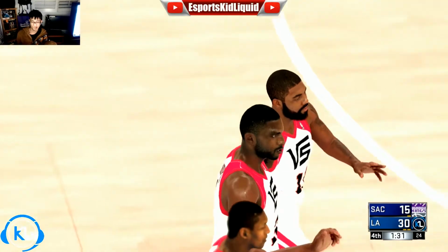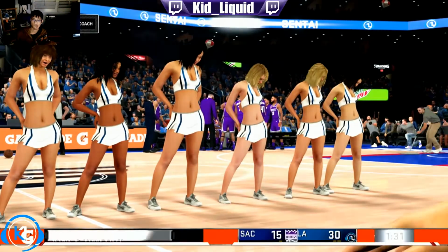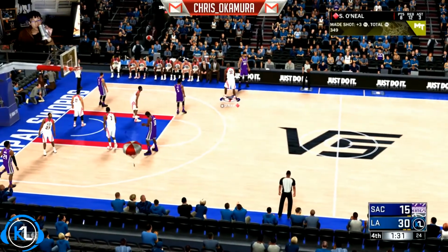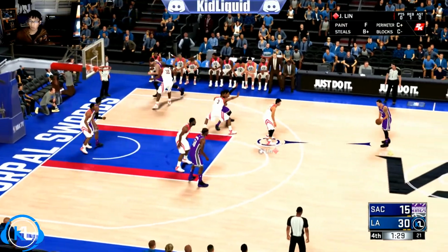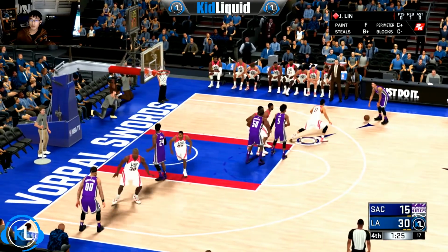Full speed ahead. I mean, they have been in control since the opening tip, and that may have sealed the deal. Yes, and you're watching. Even this late in the game, they're still making plays. You got to love watching it. And Los Angeles with some changes. Wade comes in for Fisher, and it's Jeremy Lin in for Kyrie Irving.